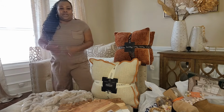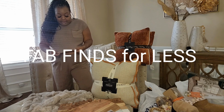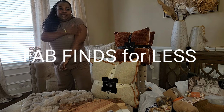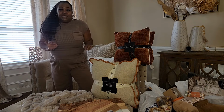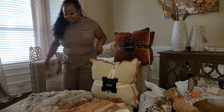So I want to share with you my quick fab finds for less. Found these in the Home Goods store. They are the by touch lights. They have three different settings, and I got these from Home Goods for $9.99. I thought they was a fabulous find. But I love it.